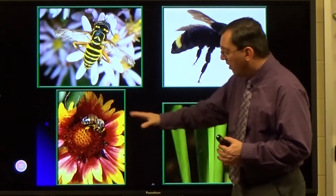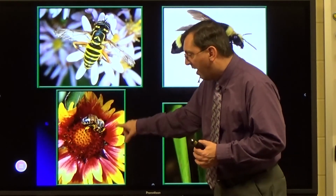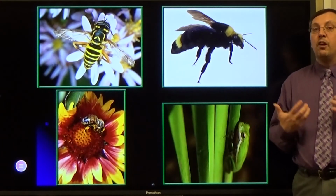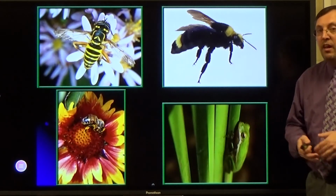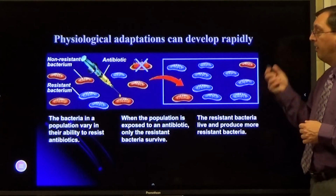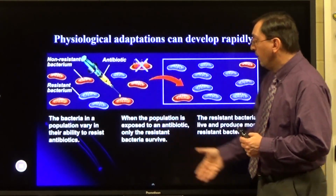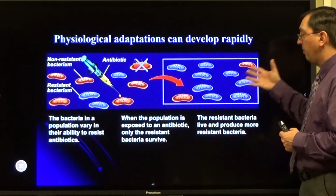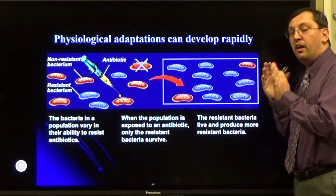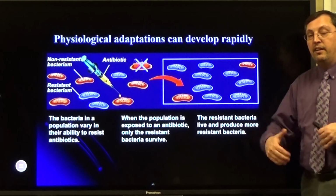Up here, you have a lot of insects, a lot of patterns of these flowers, you have insects which will hide in the flower patterns, like spiders, which have designed their bodies to look like the flowers, so they can pounce on the flies and bees as they come up to the flowers. Here's the antibiotic resistance. As you have a population, you produce an antibiotic. The ones that survived the population now all of a sudden produce a higher amount of resistant bacteria, so the population has shifted because we have introduced a restricting factor, and that is adaptation.